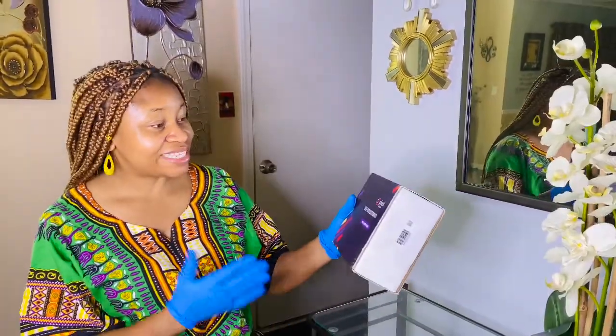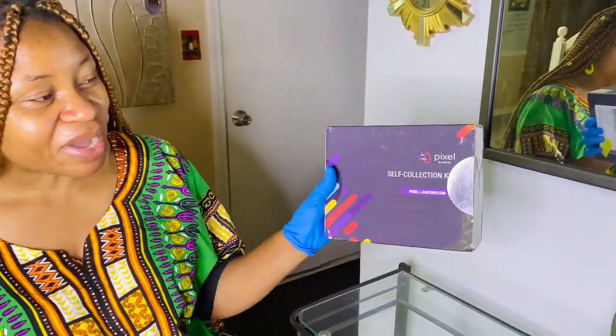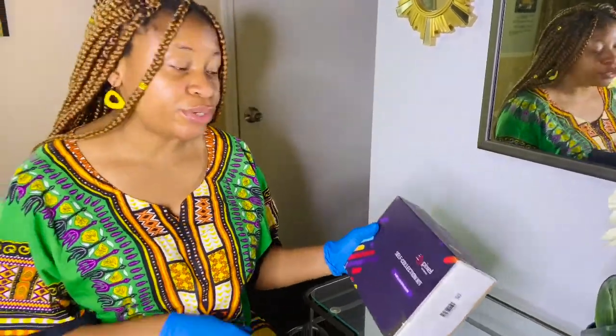Thank you so much. So today, guys, I wanted to bring this to light for you. Did you know that you can do your COVID test right in your house? This is so amazing. I didn't know this until my job referred me to it. It's called Pixel by Labcorp. All you gotta do is type in pixel.labcorp.com and you're gonna be able to order this. You can order it and pay by your credit card, or you can use your insurance. For me, I use my insurance.